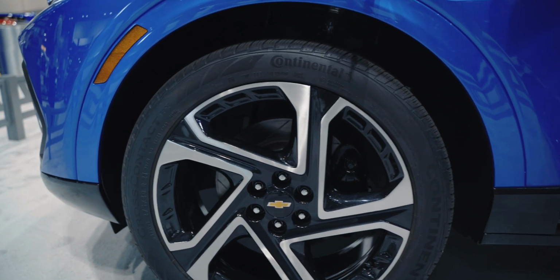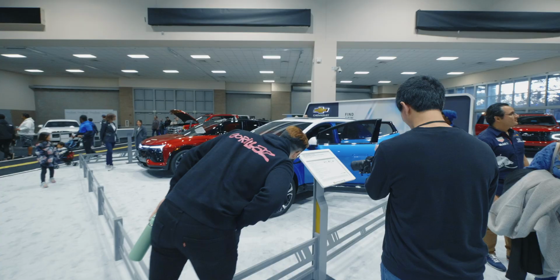Did you notice that has slotted brake rotors? Does it really? Yes. Yes, it does.